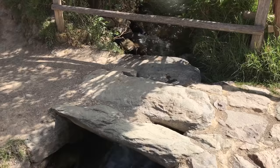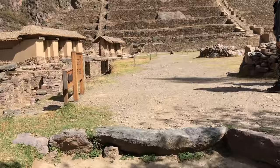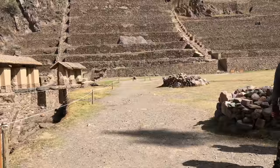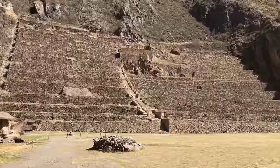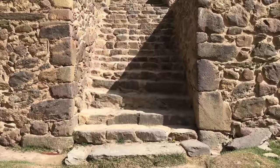And then as we walk across this tiny bridge and up these Inca period steps, we come to the massive agricultural terracing system constructed by the great Inca civilization. And here we see one of the massive staircases constructed by the Inca. Contrary to popular belief, there was no Inca Empire, it was a confederation of states.